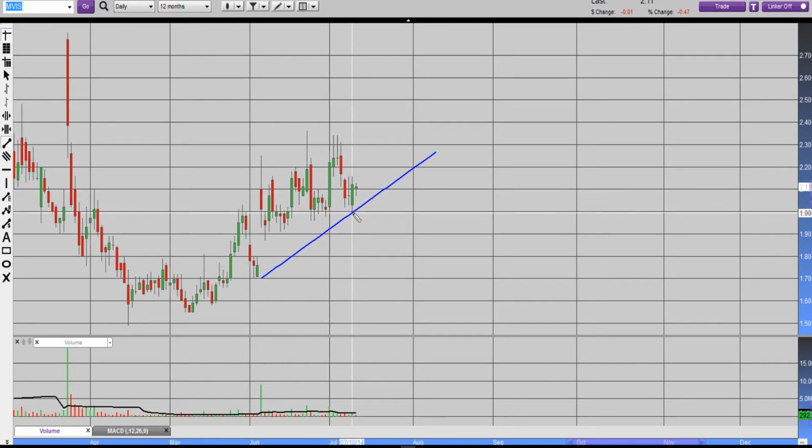But as you can see, it bounced off this lower trend line and it climbed right back up to about 215, 216, and I actually sold it right up in there. The reason why I sold it is because I saw this resistance level right here, and it's been multiple resistances in the past. Once it breaks it, this could definitely continue higher, so this is a good swing trade still, but I just took it as an intraday trade.